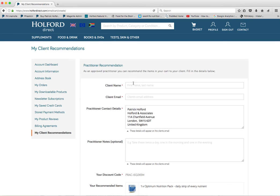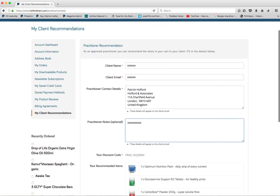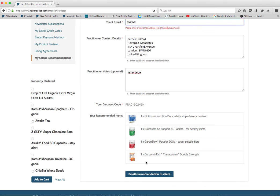So here we are. Again, you'd put in their first name. Again, you'd put in their email. It's good if you can cut and paste some instructions, so you don't have to type these out every single time. And that's what they're getting. All is good. You email it to your client. The job is done. So it's as simple as that.